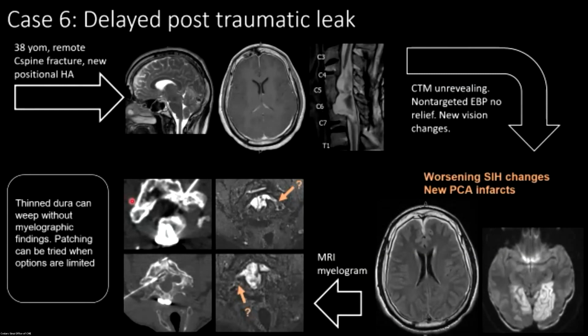Lastly, this 38-year-old was in an MVC about 20 years ago and had a cord transection. So there's really no recognizable anatomy up here, except there's a lot of dural ectasia in the mid-cervical levels. But he does well, he's wheelchair bound, but he has a good quality of life, and developed a horrible headache. And we found that he had SIH changes. CT myelogram didn't show anything, and the headache worsened. And then he got bilateral PCA infarcts as an inpatient, which I think was due to brain sagging, compressing the arteries. So now we're moving into compassionate use again.